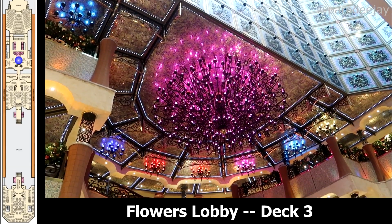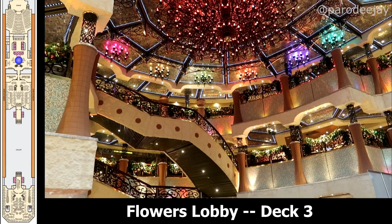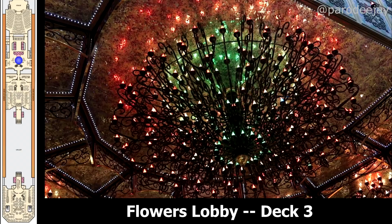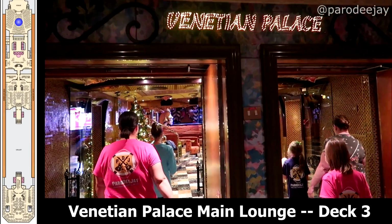But starting here on Deck 3 in the lobby atrium, which is called the Flowers Lobby, they have all these funky, fancy, colorful chandeliers, which I was a fan of. I love colorful, neon, everything like that.